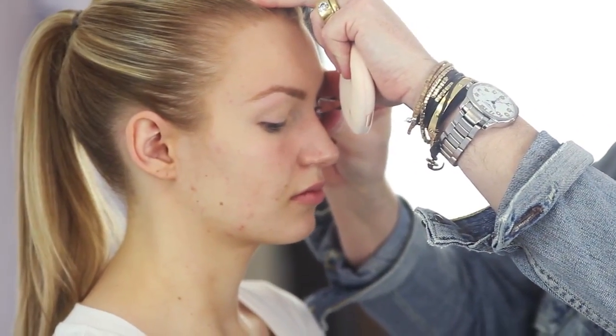What I would say you can't skimp on is your eyelash curler. The reason you can't skimp on eyelash curlers is because you need ones with great rubber pieces and that are shaped correctly. Otherwise, they're not going to curl as well.